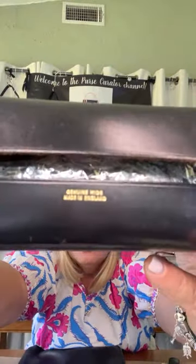So I wanna clean it with the Fiebing's saddle soap. I even have a vintage cleaning kit. Genuine leather, made in England. Isn't that cool? It's got the brush. It's got the cloths. We're not using that for today though. We're using this.